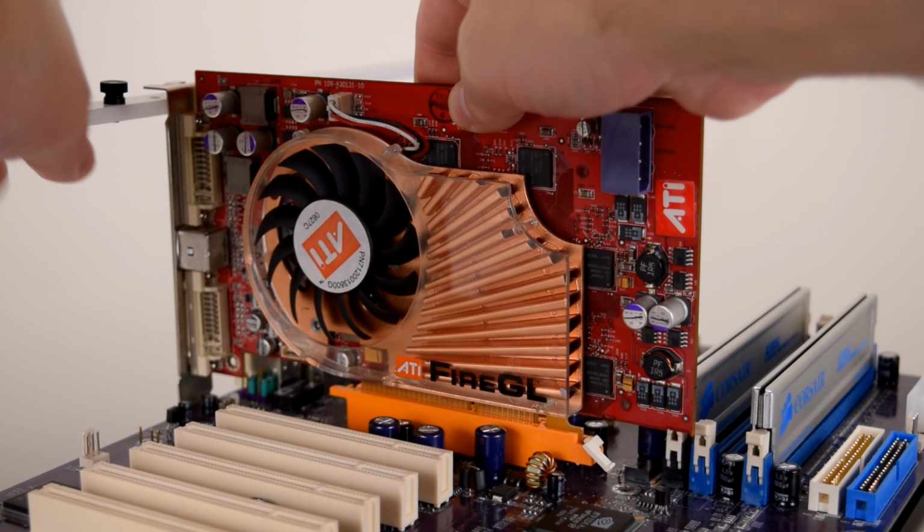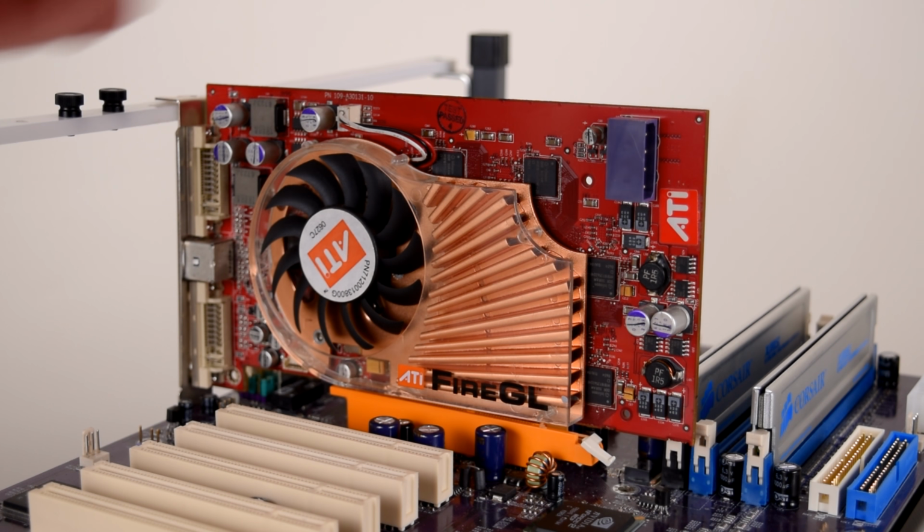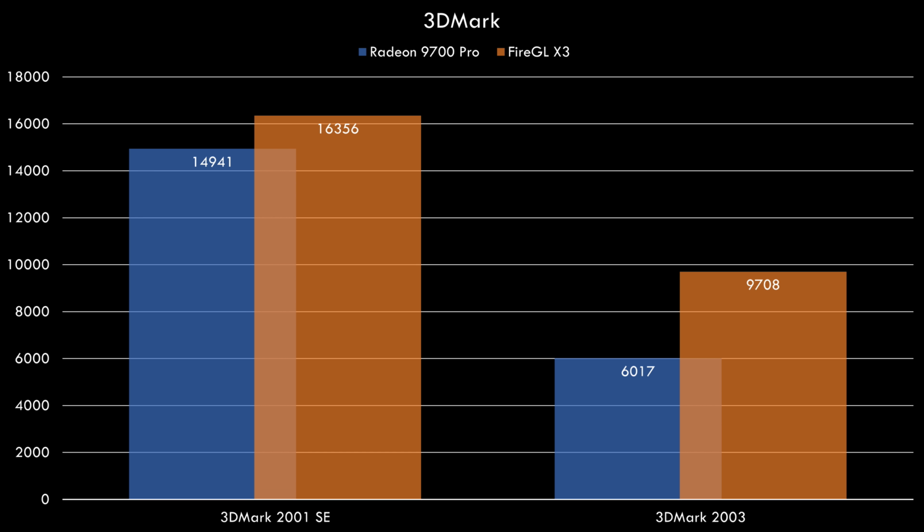And now we're going to swap out the 9700 Pro for the FireGL X3, which has 50% more pixel shaders. We can see in 3DMark, even in 2001 SE, the performance goes up, but we can see the real difference in 03, going from around 6,000 to almost 8,000 3DMarks.